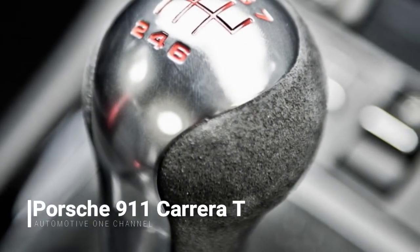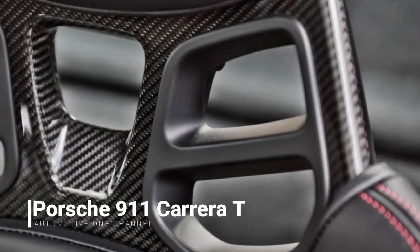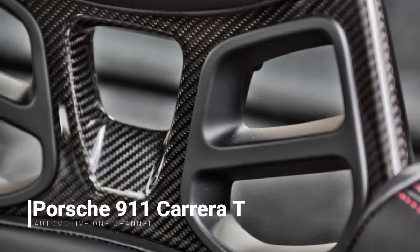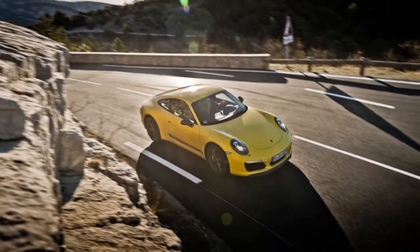When the T is equipped with the optional $5,200 carbon fiber full bucket seats, which aren't for everyone and also preclude the presence of the car's rear seats, total weight savings is 44 pounds relative to a standard Carrera. The 911T just might be the best 911 for this road. It's low but not too low.